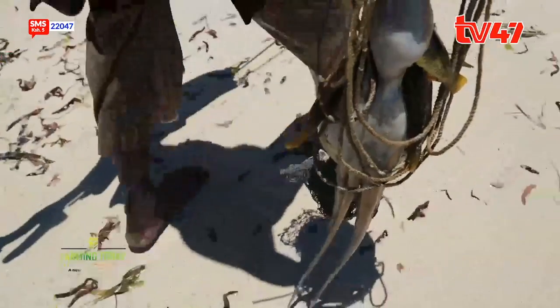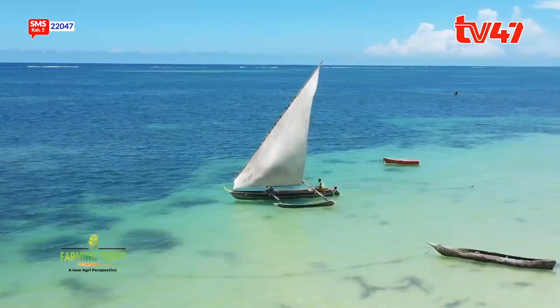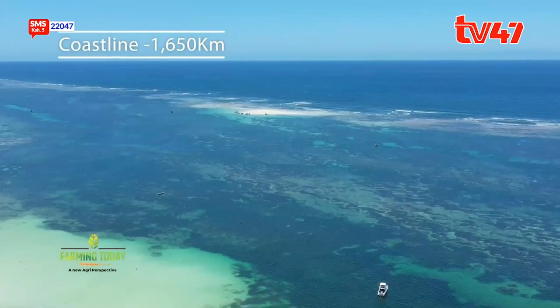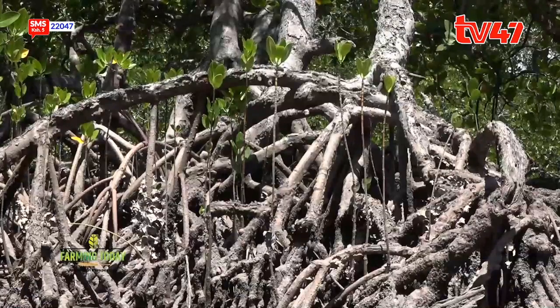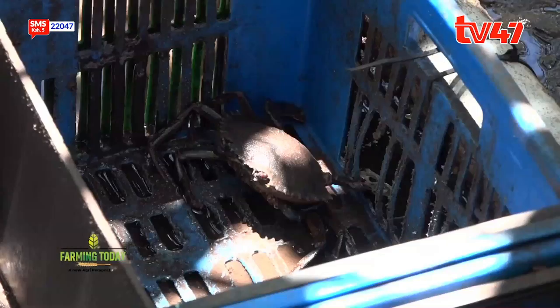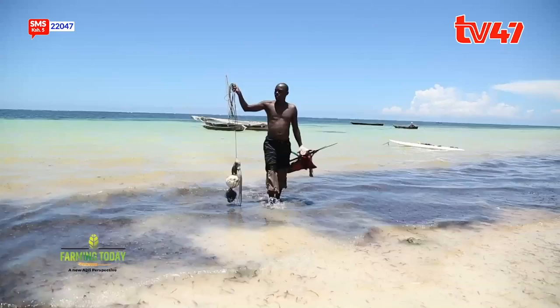Did you know that Kenya is the largest producer of seafood in East Africa? This is attributed to its expansive coastline that stretches to a length of 1,650 kilometers and the region's average annual rainfall of 1,500 millimeters. These two factors make it one of the best places for crab farming.